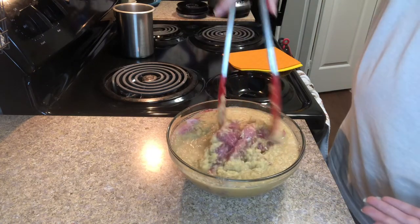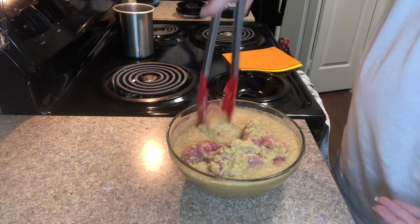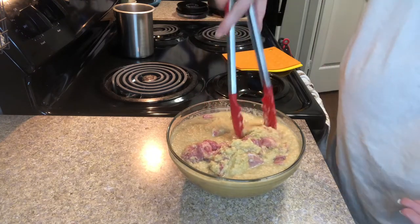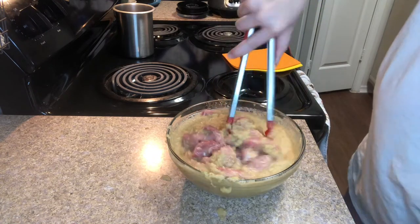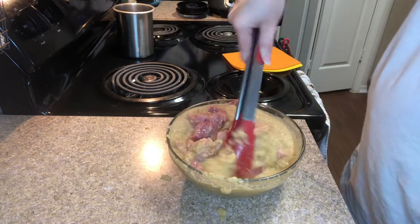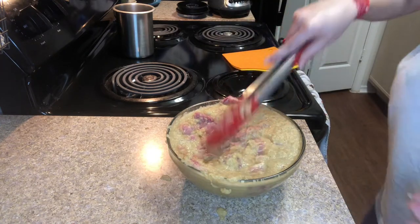Here I'm just mixing it together. Just make sure it's touching all the pork. That's the main thing here. If you leave it over 3 hours, mix it together halfway through. If you're going to bed, mix it before you go to bed, or in the morning when you wake up. And I did spill some, but I cleaned it.